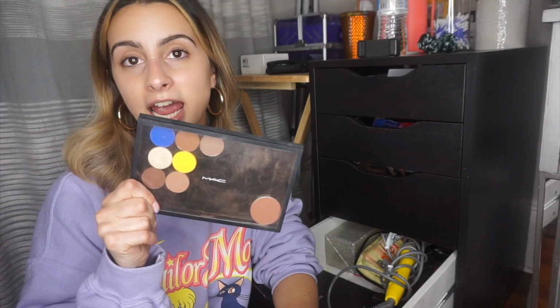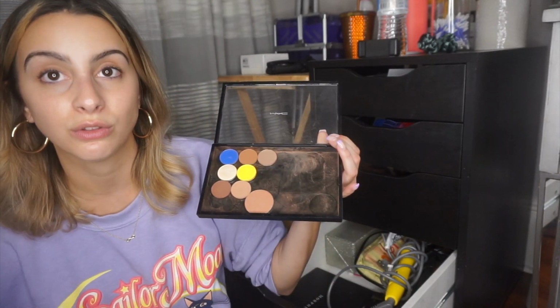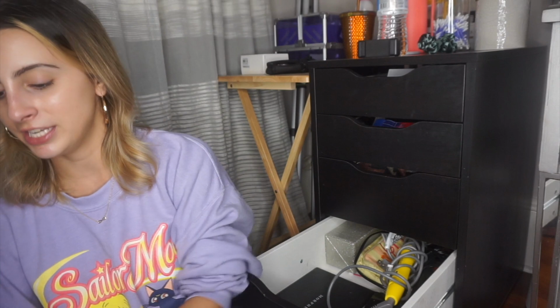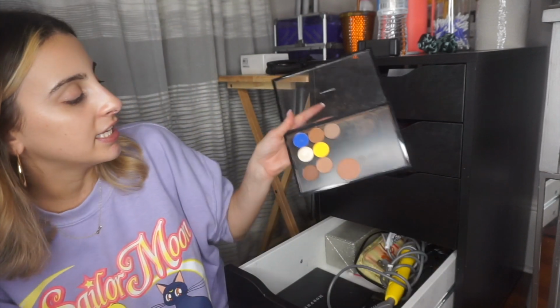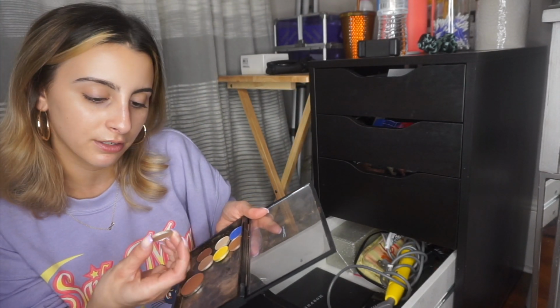So this is a Z palette from MAC, and it's just a bunch of MAC shadows in here. And you guys, I used to use these all the time too, but I haven't reached for these in so long. It's so crazy. I used to love them. I honestly think I might just keep them because these mattes, you guys, are so good.